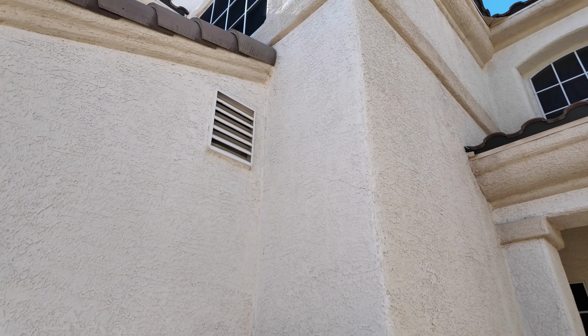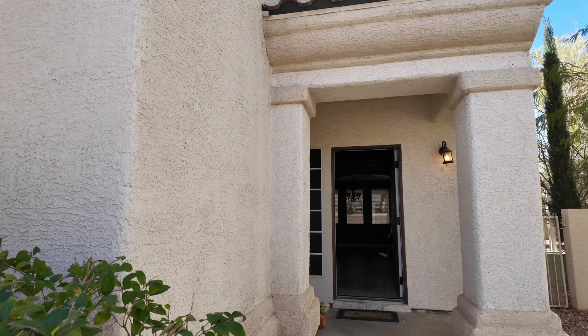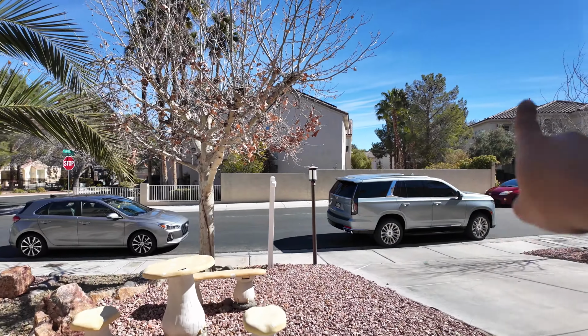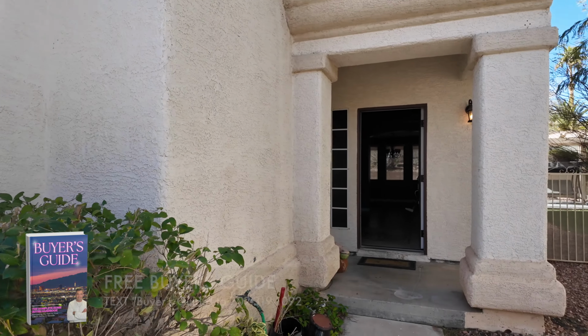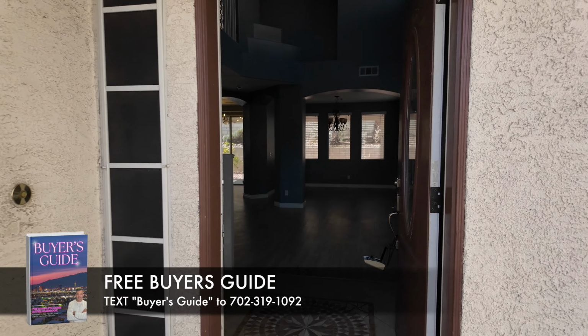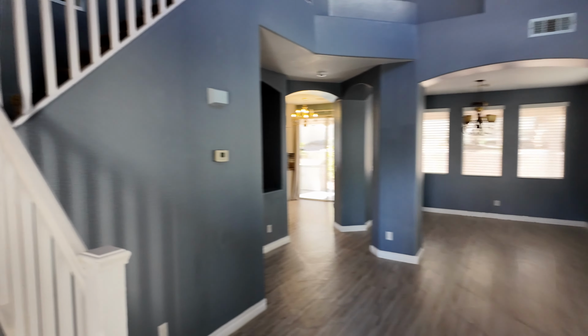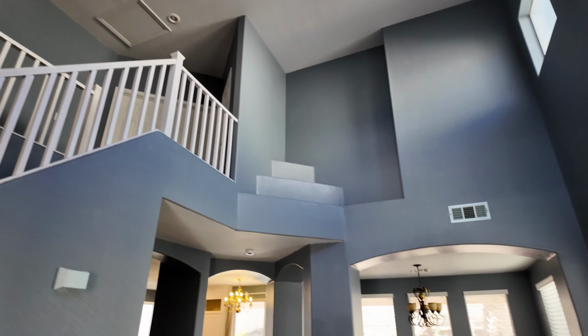Looks like we have a little bit of cracking on the stucco, but that is normal for here. Now the home is facing east, so your sun exposure is going to be coming up this way on the east and sitting back here on the west. Looks like we got some solar screens. Pretty decent, nice and open.